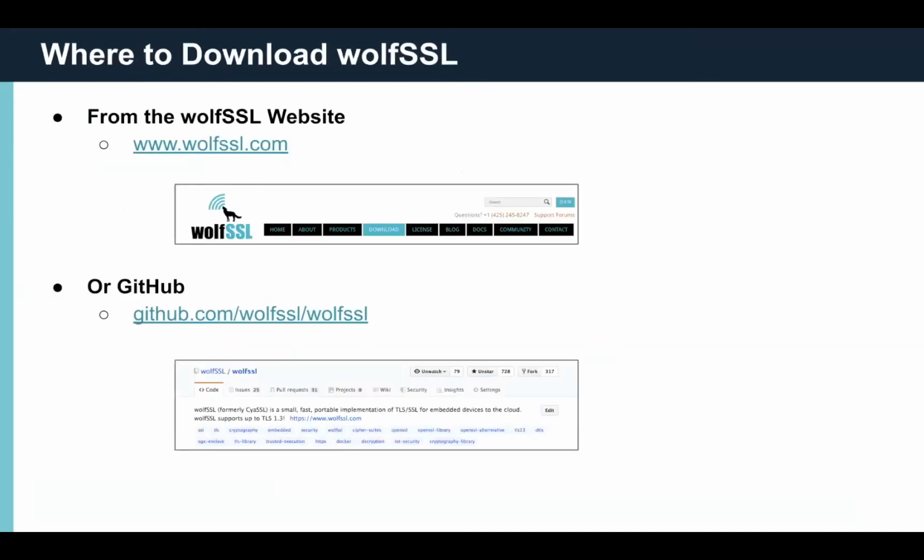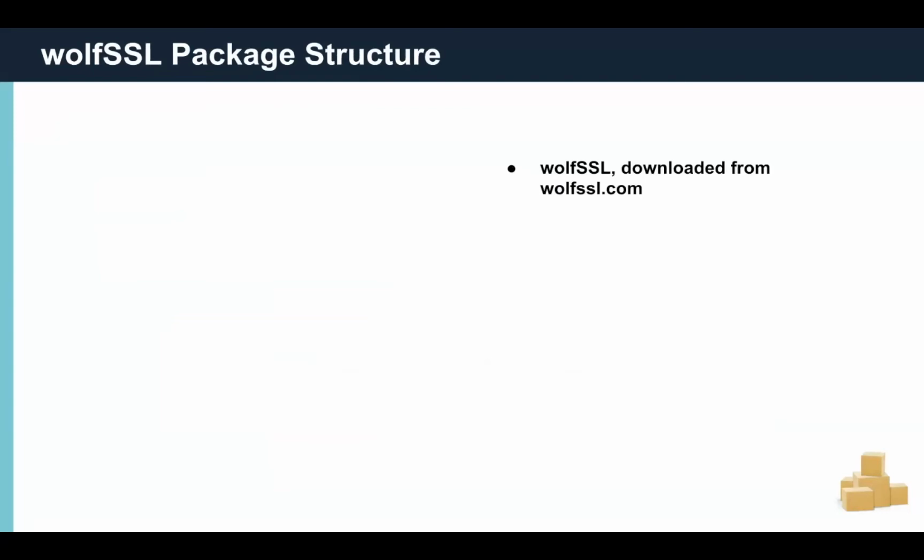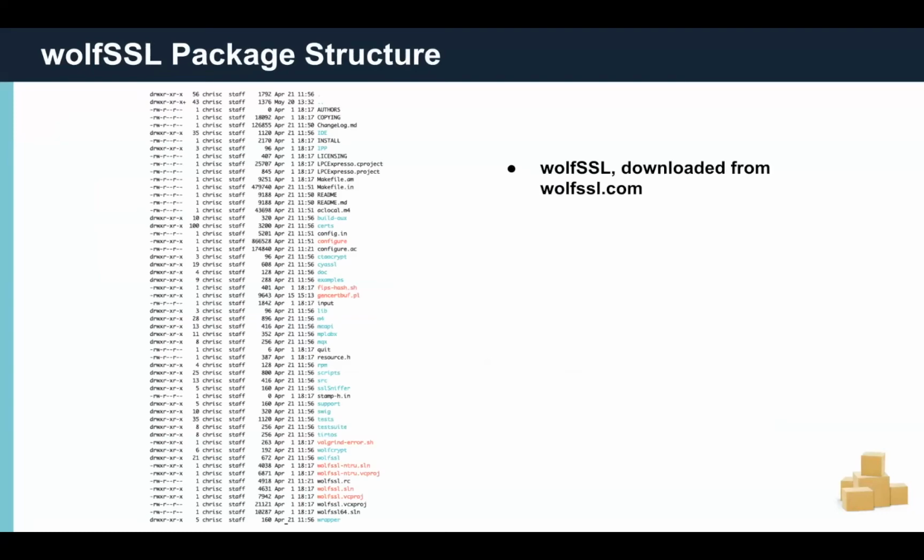So to get wolfSSL, you can download it from our website or from GitHub. We put our stable releases on the website, and we tag them on GitHub. So whichever is easiest for you to use. Once you download wolfSSL, the next helpful thing is that we have a lot of things in our package now. So I'm going to go over in the next couple slides a walkthrough of what you'll find in the wolfSSL package once you download and unzip it.